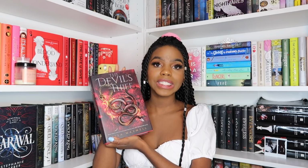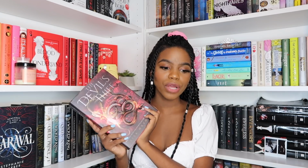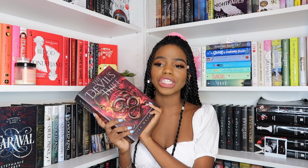The next book I got was The Devil's Thief by Lisa Maxwell, and I'm not sure if this is the second book. I think it is, because the first one's The Last Magician. This one was the one on sale, so I was like, I'll buy this one and then get The Last Magician later. Yes, I'm that bitch that buys multiple books in a series before finishing it. I know Chloe loved The Last Magician and she told me that she thinks I'd like it, so we'll see how I feel about it when I eventually buy it.